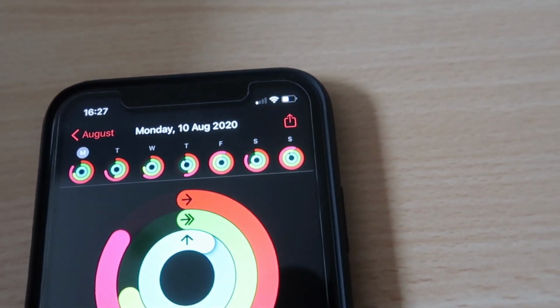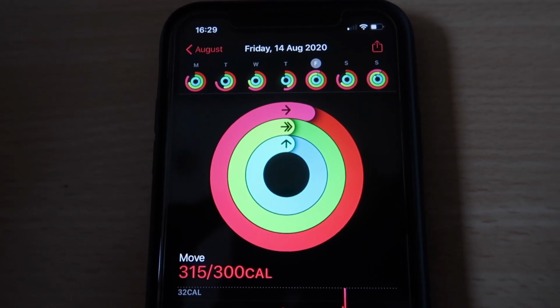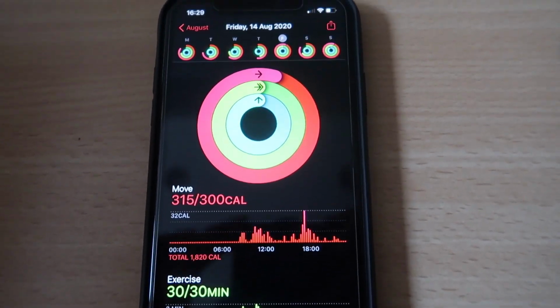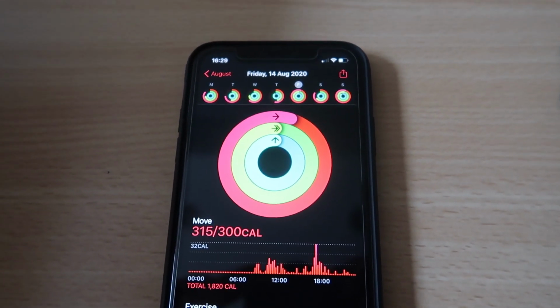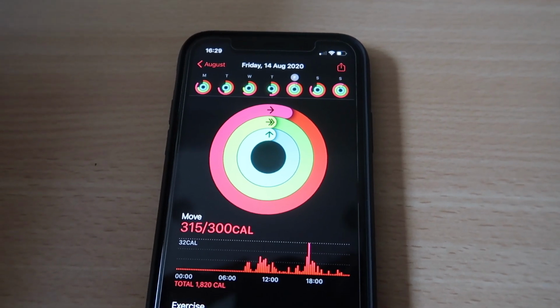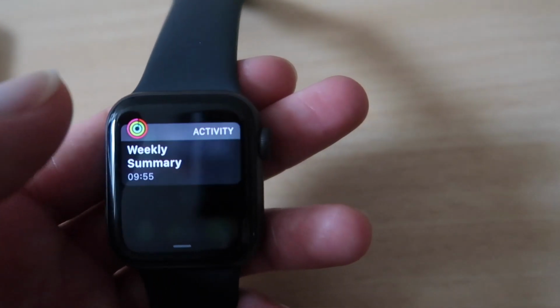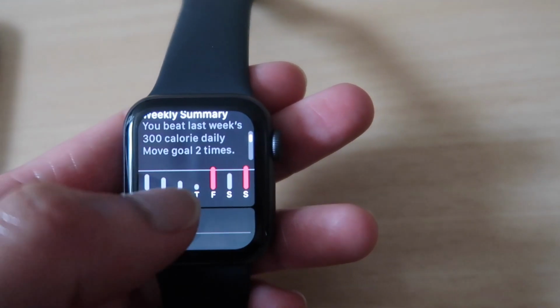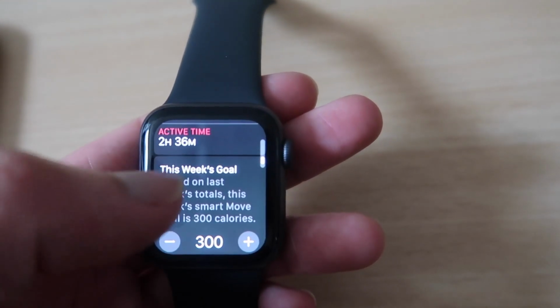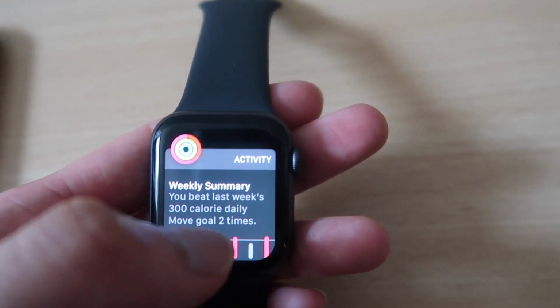And once you get used to that rings display, it's actually a really easy, really straightforward way to see your progress at a glance. I also like the weekly summary that you get on the Apple Watch, and it's really useful every day. It gives you notifications to let you know if you're on track or if you need to do more.